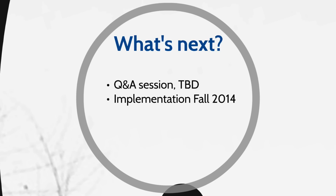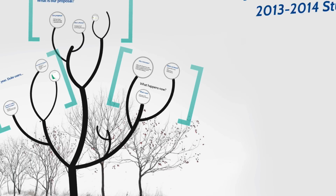After that, there will be an email sent out from OIT when the system is being implemented, informing everyone that this is happening. Just a note about the Q&A session, there will be reps from OIT, Duke Libraries, and Sustainable Duke there to help answer any questions you might have.